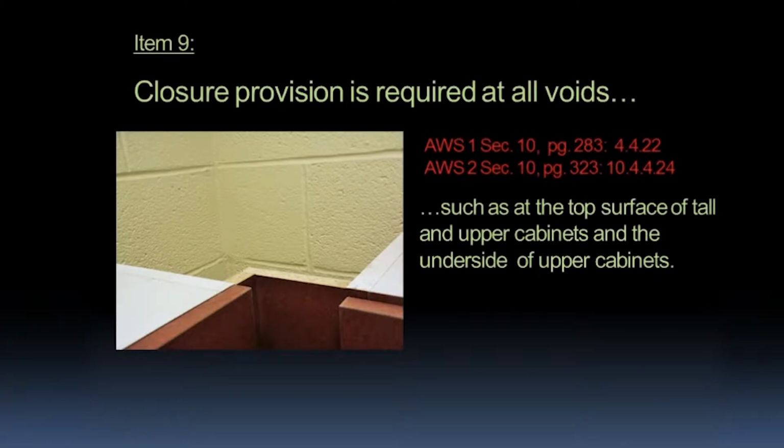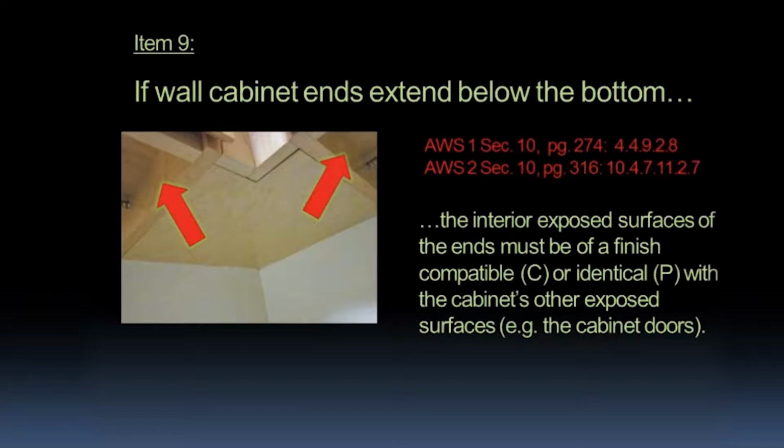There's one other issue that's related to wall cabinet undersides which comes up, and that is when cabinet sides are extended to receive the ends of a light rail. Both AWS editions say that the interior exposed surfaces of the ends, and the red arrows there are pointing to that surface, being referenced there, must be of a finish compatible with exposed surfaces in the case of custom grade, or identical with the cabinet's other exposed surfaces in the case of premium grade.